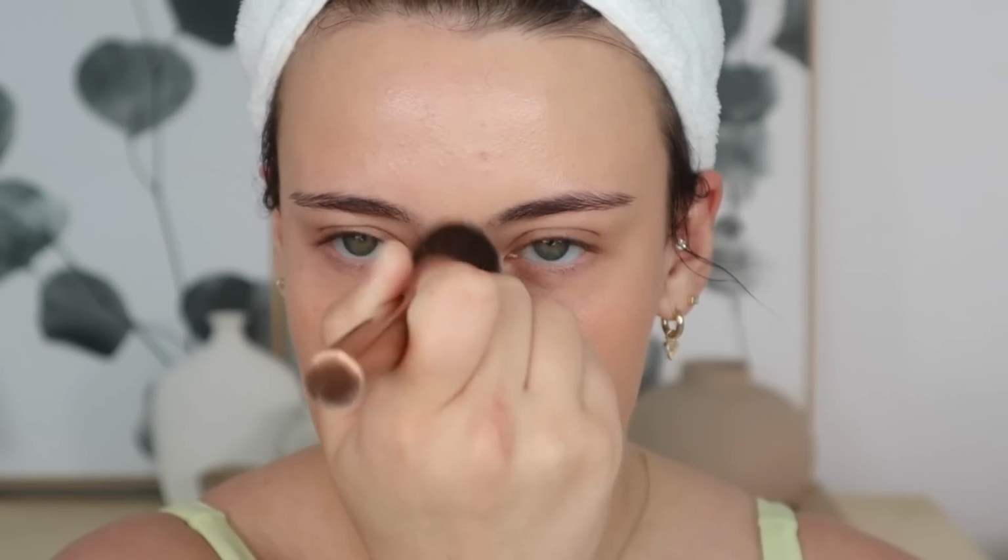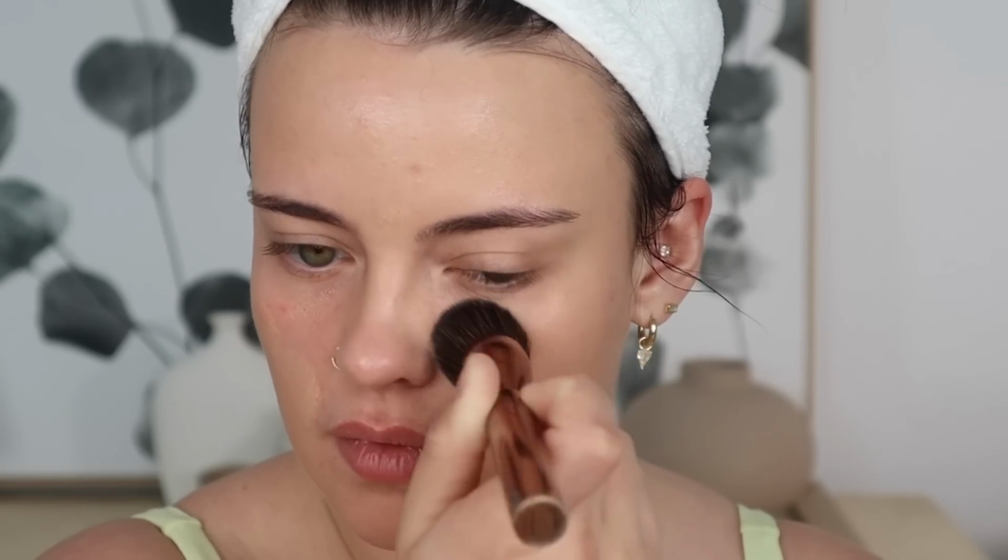And I also find that this shade range leans really pink or really yellow. I find that that's an issue with NARS foundations in general. I feel like I have to buy a couple shades to mix my perfect kind of neutral tone. And it also tends to oxidize, meaning that when it dries down, it does turn a deeper shade than it originally looks like. Those are my cons, but I feel like the pros outweigh those for me personally.